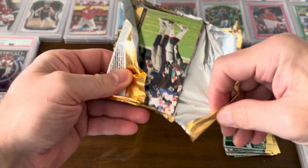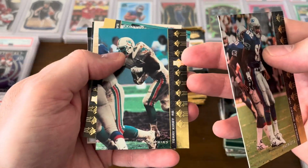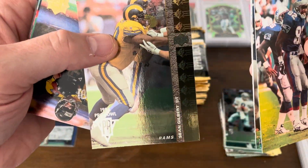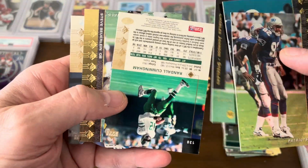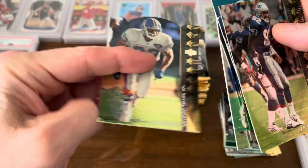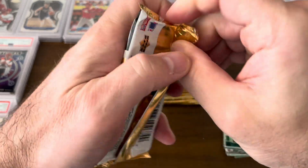If we pull Montana, he'll be on the Chiefs in this product, because this is 94. So don't get startled if you see Montana in a Chiefs uniform. Sam Adams. Was he named after the beer? Was the beer named after him? No, we don't know. There's Charles Johnson. There's Randall. And Anthony Miller is our die cut. All right, let's keep going.